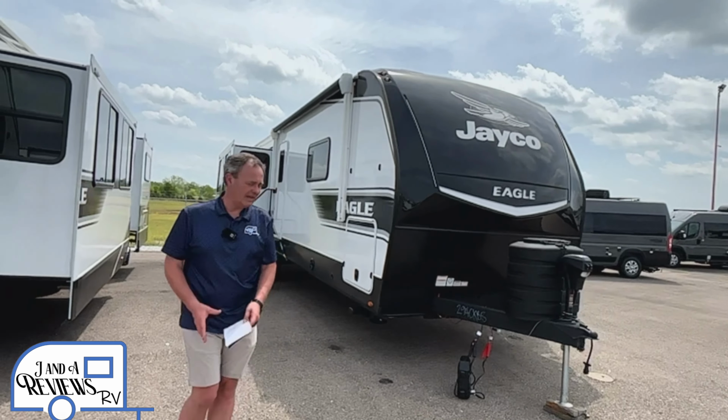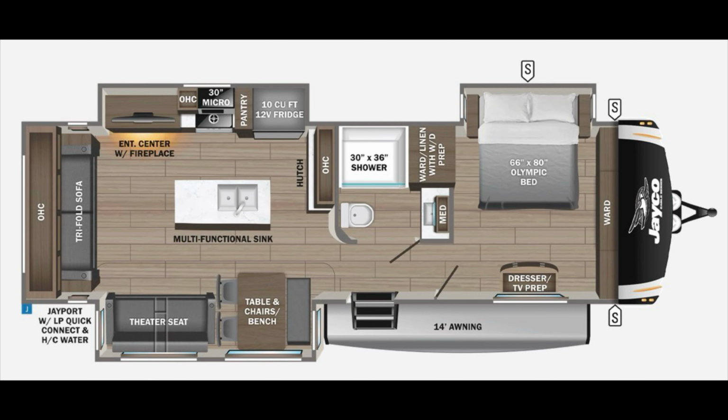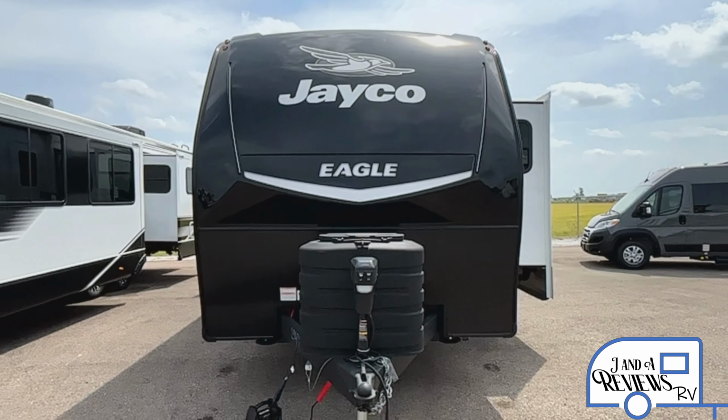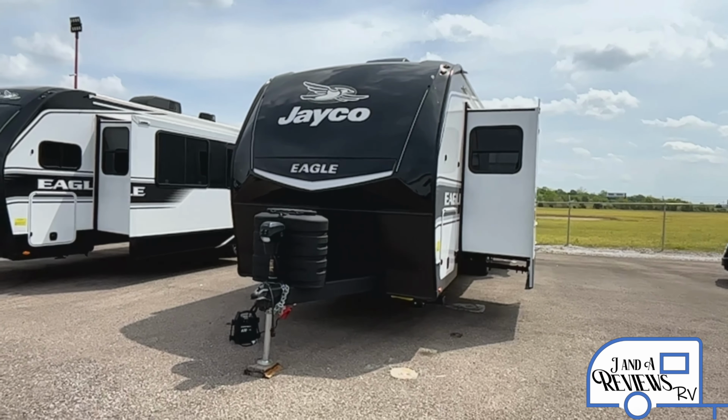Now, I'm just going to tell you, we got a good one. It is what we would call a flat deck fifth wheel on a travel trailer. This is a 2025 Jayco Eagle HT, model number 294 CKBS. So let's get started. The length on this Eagle is 37 feet 11 inches.